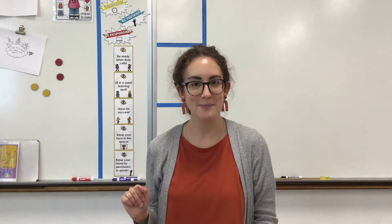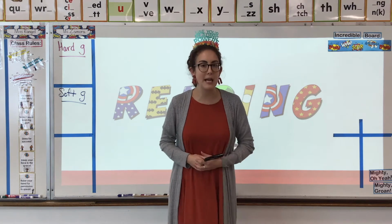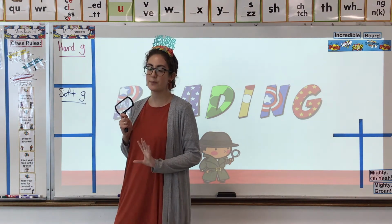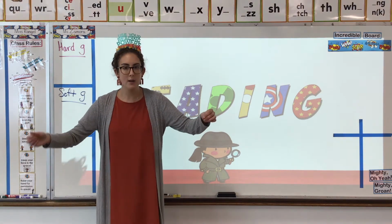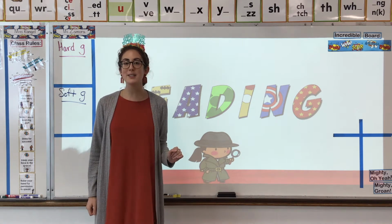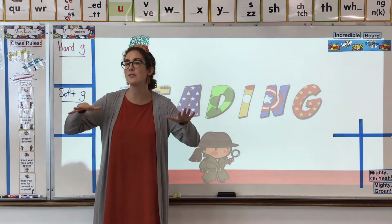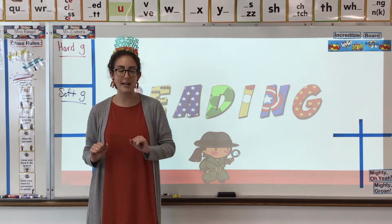Let's get started. And welcome back to another great day of learning, our lovely second grade team. Of course, we gotta kick off every awesome day with reading and our decoding detective skills. This week we are still looking at a skill we've worked on with our hard and soft sounds. But today we are going to look at the letter G. We're going to move on to the tricky letter G and the hard and soft sound it makes.